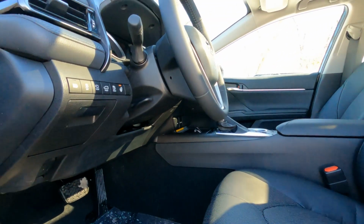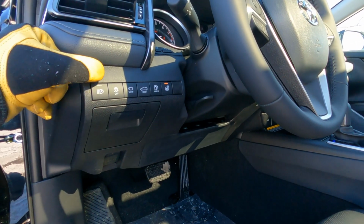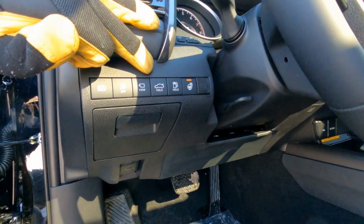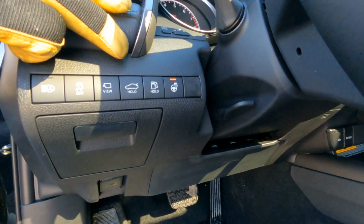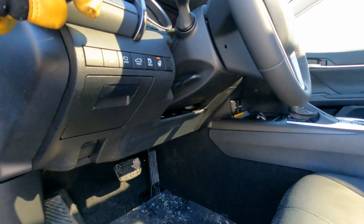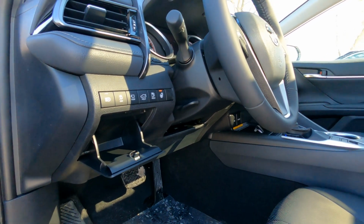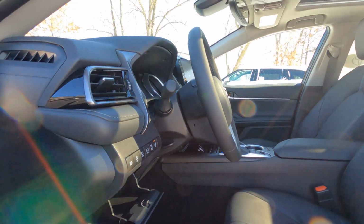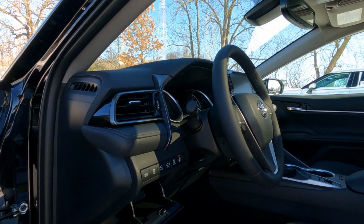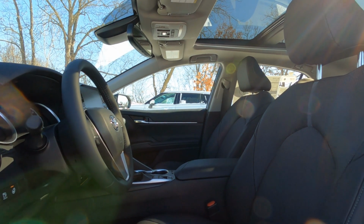Over here on the dashboard, a number of switches. So we've got an automatic high beam, traction control on and off, our View 360, trunk release, gas release, and our heated steering wheel control. And then of course we do have tilt steering and telescoping steering. We also have a nice little storage cubby right here for your pocket change, toll change, what have you. Piano black trim here with gunmetal gray trim across all 4 front vents. Let's go ahead and jump inside.